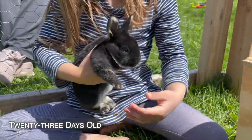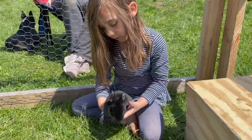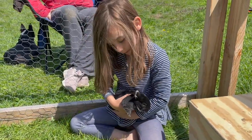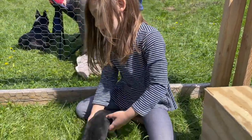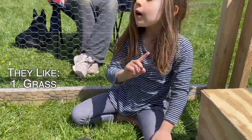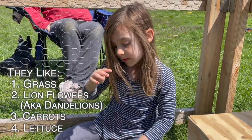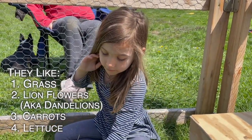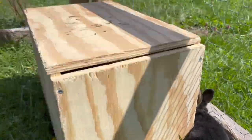Here's a bunny, and we have to hold his feet. I'll teach you how to hold it. You have to hold his feet, and then he'll feel a little better. And the first thing is you have to feed him. They like grass, even dandelion flowers, even carrots and lettuce. And you always have to feed him. They can hop all around.